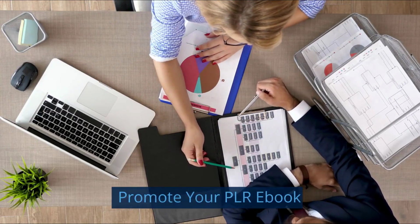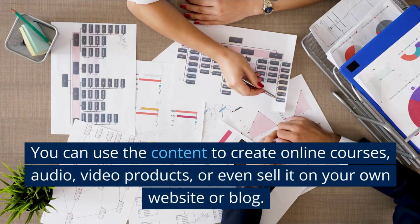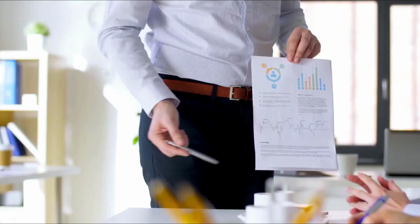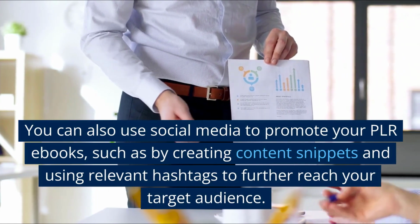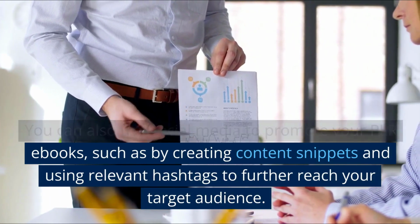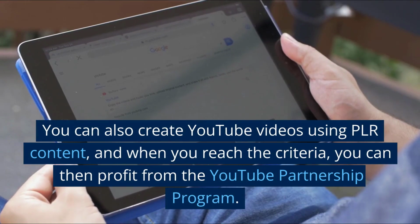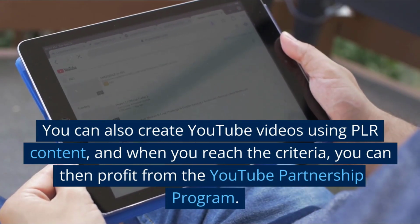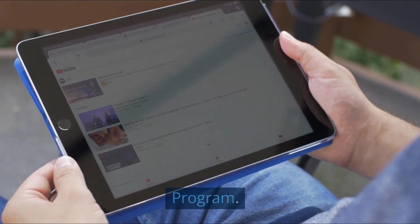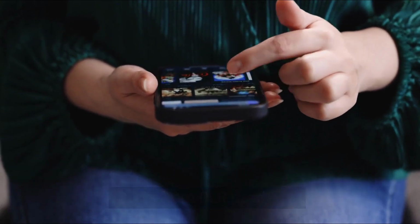Promote your PLR ebooks. You can use the content to create an online course, audio, video products, or even sell it on your own website or blog. You can also use social media to promote your PLR ebooks, such as by creating content snippets and using relevant hashtags to further reach your target audience. You can also create YouTube videos using PLR content, and when you reach the criteria, you can then profit from the YouTube Partnership Program. With the right approach, you can easily make a profit from PLR products.